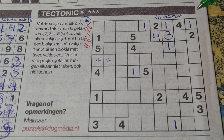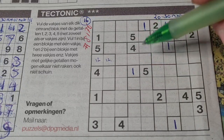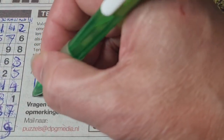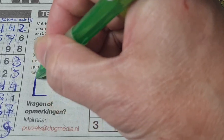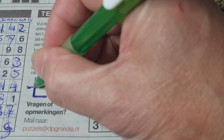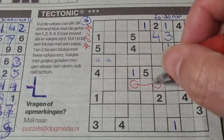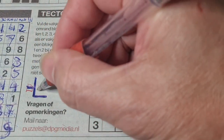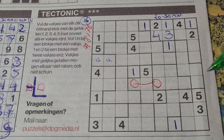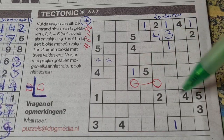Then, my next strategy is to look for shapes, figures, structures, or constructions that you need to recognize. For example, this shape. Let me start with this shape then. Where you see this kind of shape, remember that this box has the same number as that box. So this box has the same number as that box. We have only one shape of this kind.